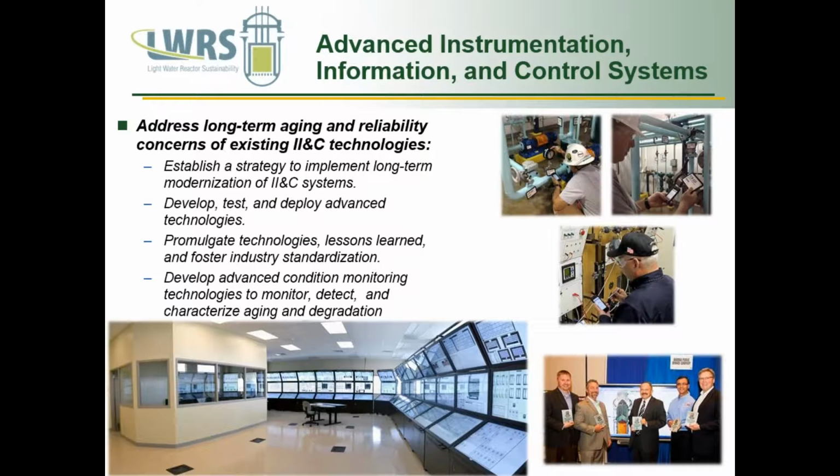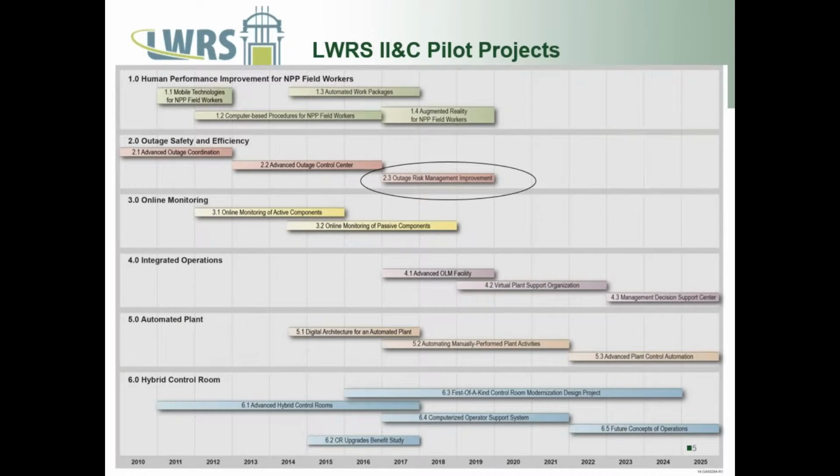So in the Advanced Instrumentation, Information, and Control Systems pathway, we're addressing the long-term aging and reliability concerns related to the existing, mostly analog information and control systems technologies at the plant. So we're looking at strategies to implement long-term modernization of these systems, mostly through moving toward digital technologies, develop, test, and deploy these advanced technologies, look at lessons learned through pilot plant demonstrations, and also look at advanced condition monitoring technologies to monitor, detect, and characterize aging degradation. So I'll turn the presentation over to Bruce Halbert.